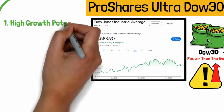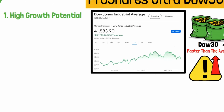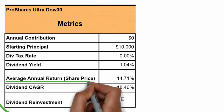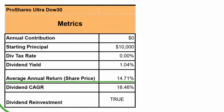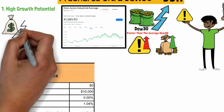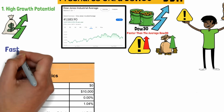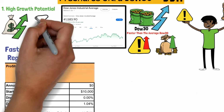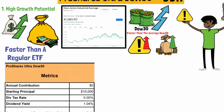First, its high growth potential. The ProShares Ultra Dow 30 ETF has a high average annual return of 14.71%. This means that over time, your investment can grow much faster than a regular ETF that follows the same index. If you choose this fund, your money could increase more quickly thanks to its strategy of doubling the daily returns of the Dow 30.